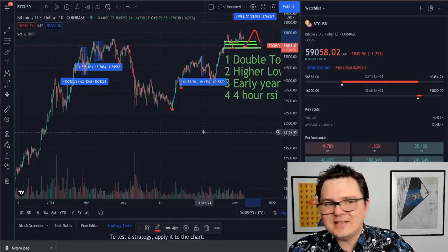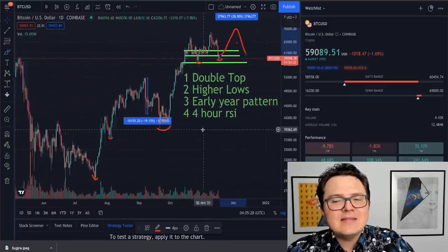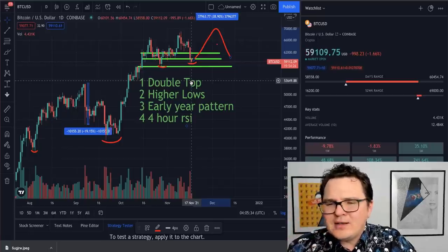Not saying that's what's going to happen necessarily. It's just an interesting thing that I noticed in the charts. Thought I would point it out to you and just put it on your radar.